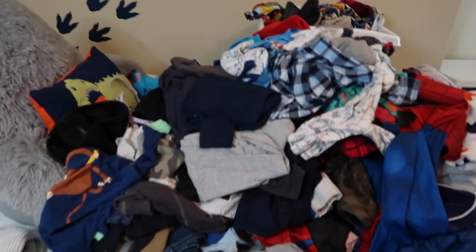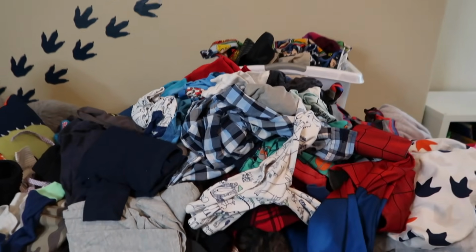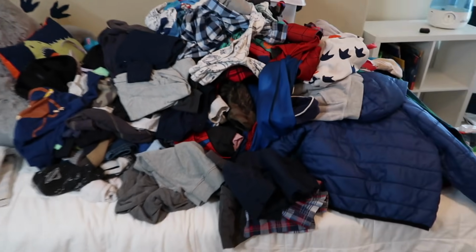If you are an OG and you've been here from the beginning, you know this was the first room of the house that we started decluttering. I remember that day I was totally overwhelmed. We had so many clothes.